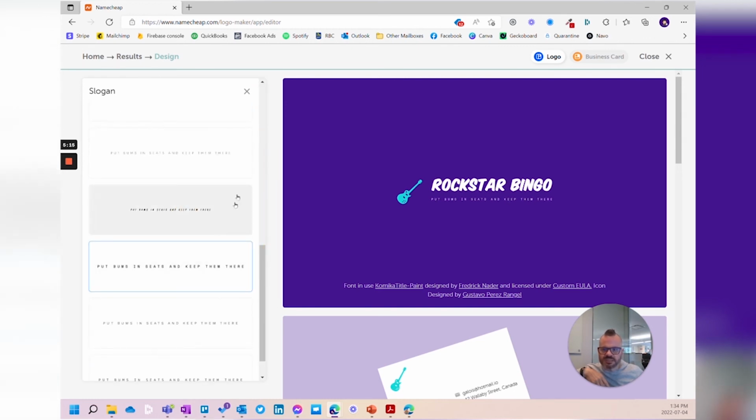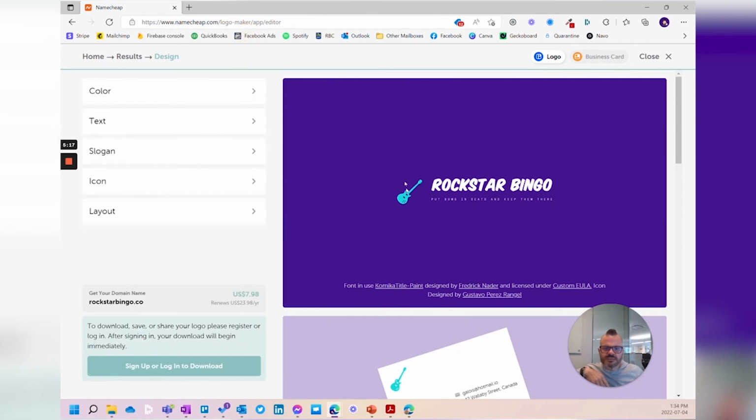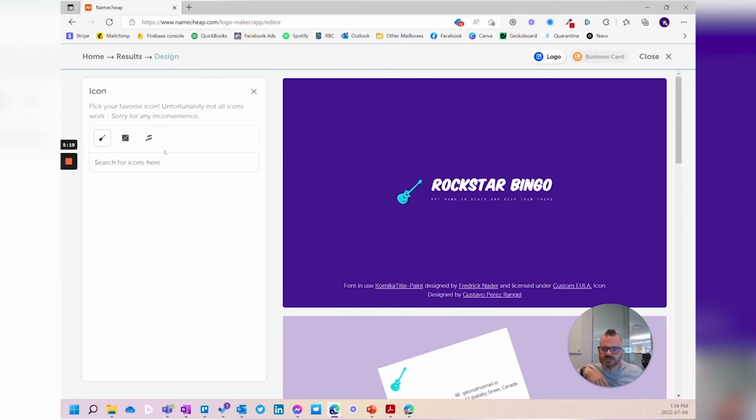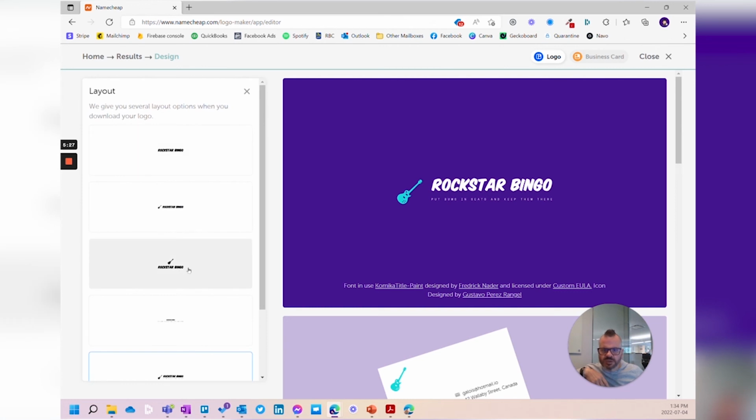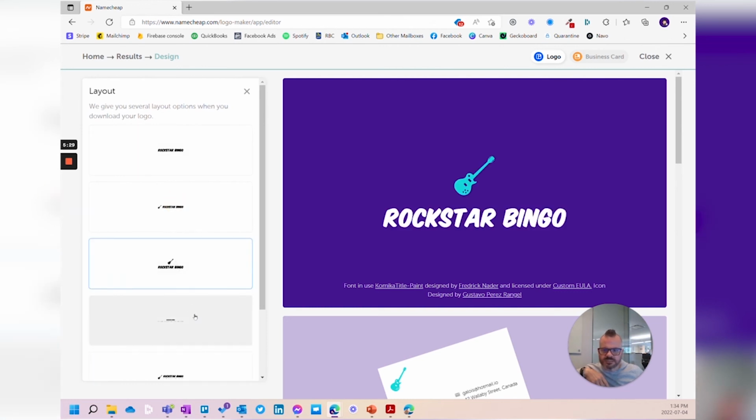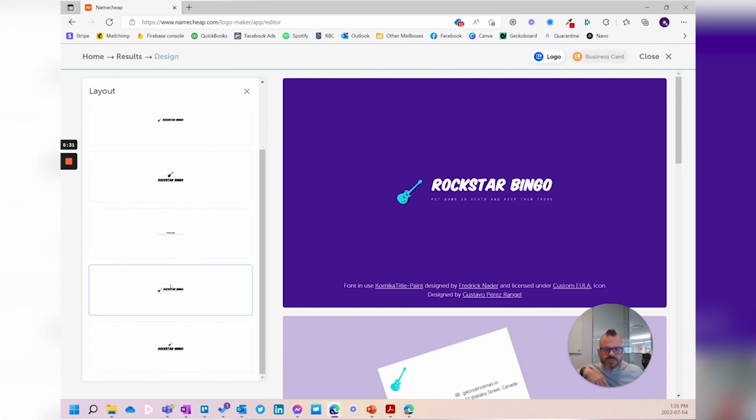But let's go with that. And I think I still like the guitar, but I could choose something entirely different, right? You can see I can put that in there. And then the layout is where the icon sits. So the guitar could sit on top. Let's go with that. Perfect.